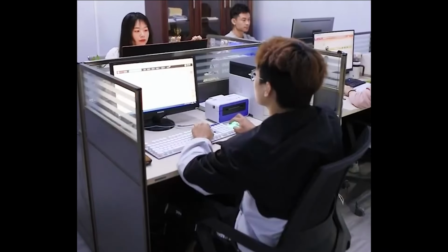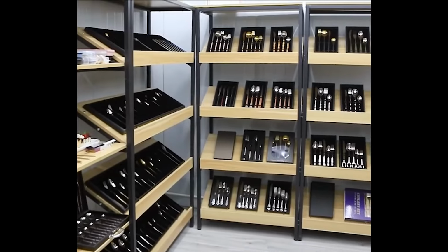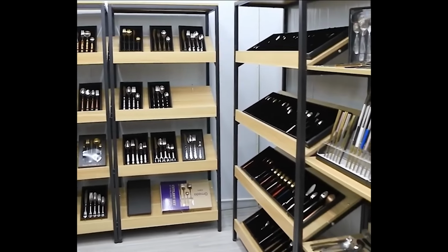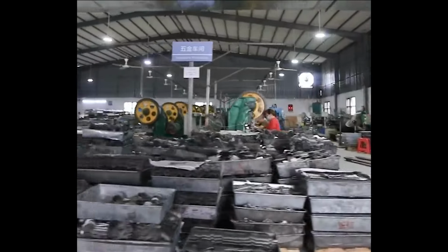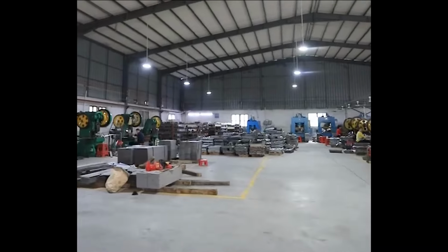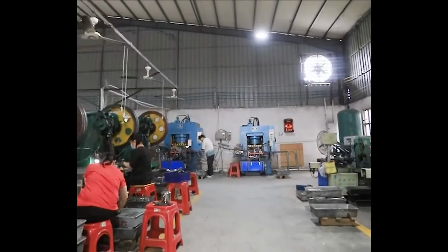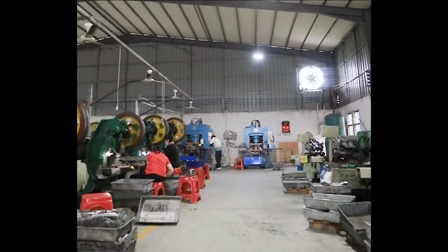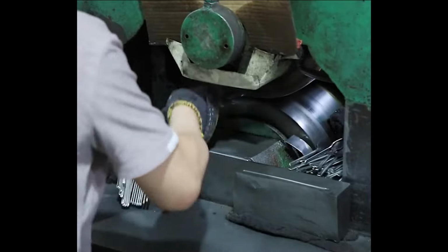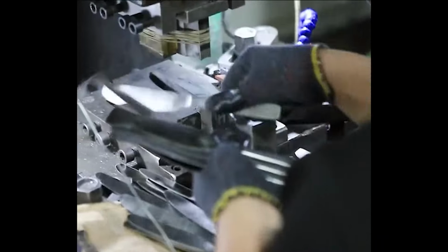Let's dive in. At Bai Chuan Flatware, we take pride in our state-of-the-art facility spanning over 2,000 square meters, with a team of 31 dedicated professionals. We have the capability to produce an impressive 35,000 pieces of tea flatware per day. Our production process is supported by 62 advanced pieces of equipment.